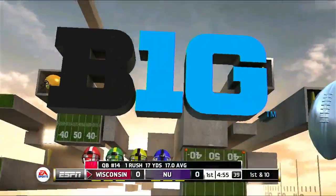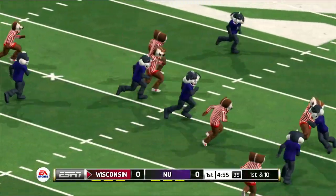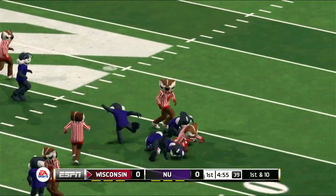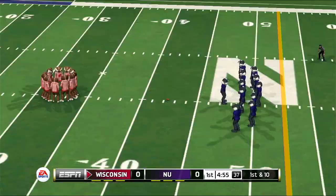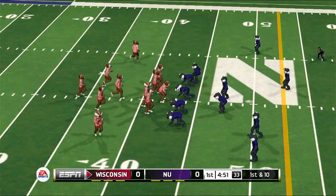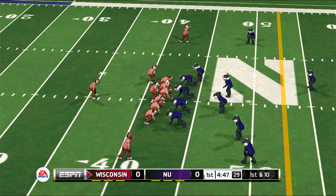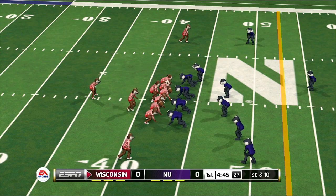He kept it himself and picked up a good-looking first down. Great execution and a good decision there by the quarterback. First and 10, ball on their own 42. Hey, check Mike 46. Check Mike 46. Green 9, green 9. Red 7.